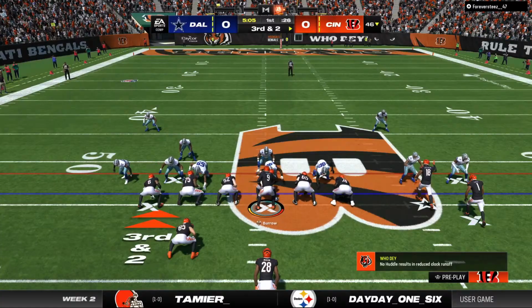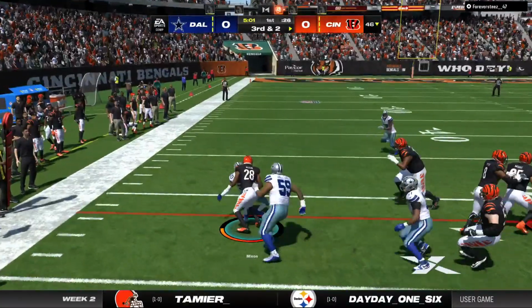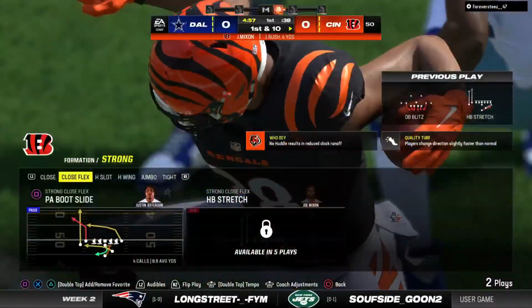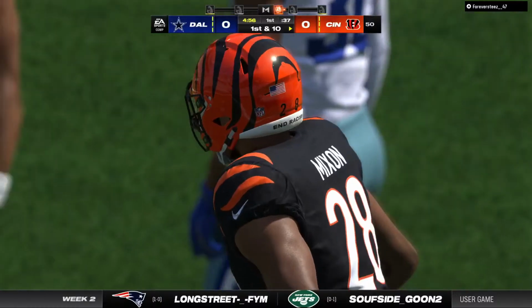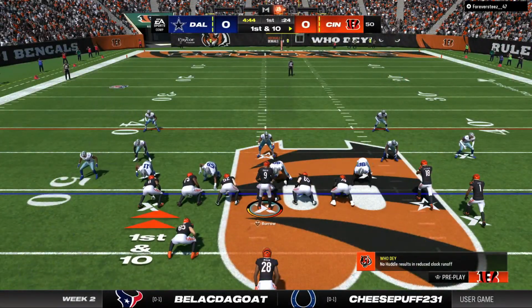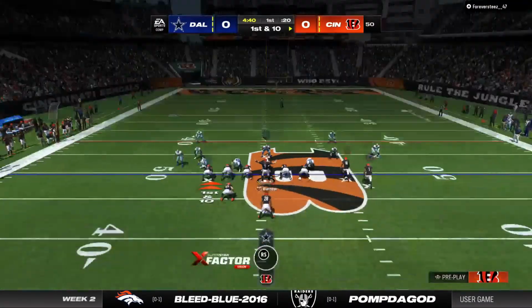They give to Mixon to try to pick it up. And he's got the first down yardage before being taken down at midfield. 4 yards on the pickup. Good enough to extend the drive. First down. First and 10 at the 11 mighty.